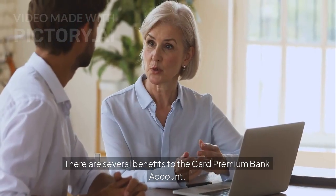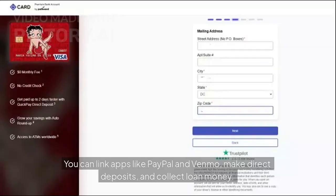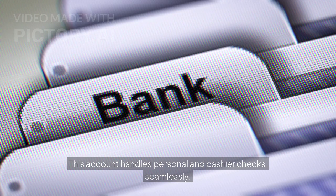There are several benefits to the Card Premium Bank account. You can link apps like PayPal and Venmo, make direct deposits, and collect loan money. This account handles personal and cashier checks seamlessly.